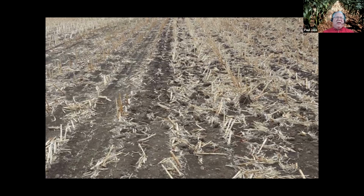And this is in early April. The cover crop hasn't quite broke dormancy yet. You can just barely see the rows of green there. That's the Austrian winter pea cereal rye mix. But again, which one has soil biology that's cycling the residue?